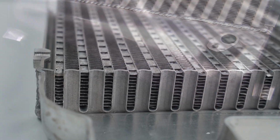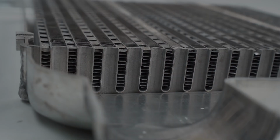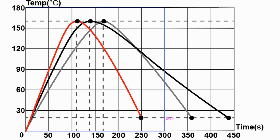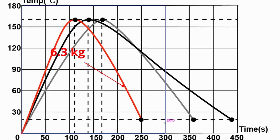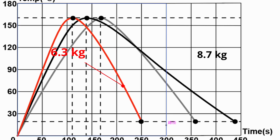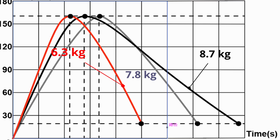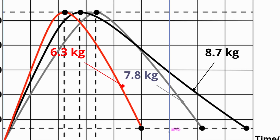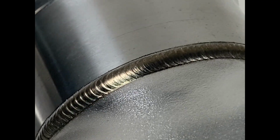Surface coatings and color can affect heat retention. Brand A's black finish may have contributed to its slower cooling rate. Mass influences thermal response. Heavier units generally take longer to heat up and cool down. It's worth noting that HDI brings over 3 decades of heat exchanger design experience to their products.